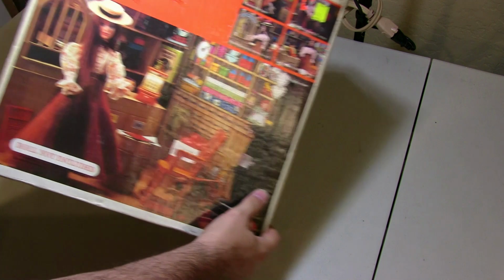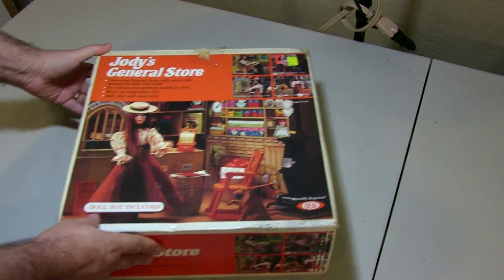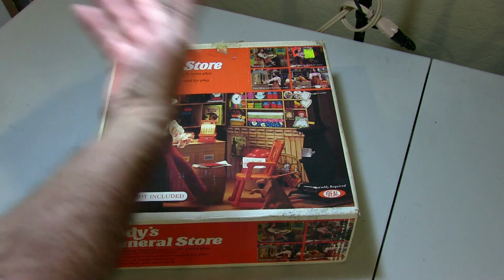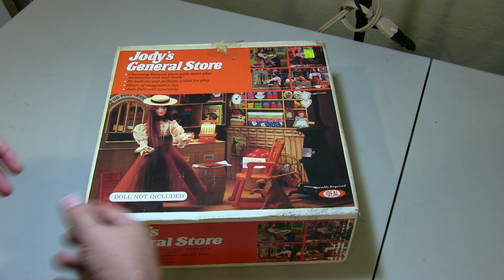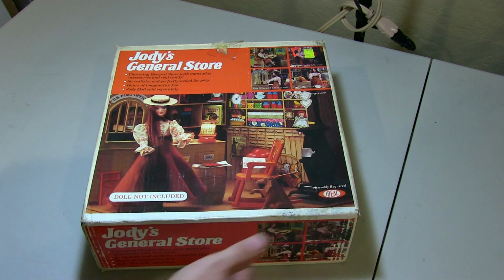But basically, my opinion anyway, this was an answer to the popularity of the Little House on the Prairie television show. So she's sort of like Laura Ingalls, growing up in the late 1800s, and she has her Victorian parlor and her general store, and I can't remember the other sets they had. I think there were 3 or 4 of them.